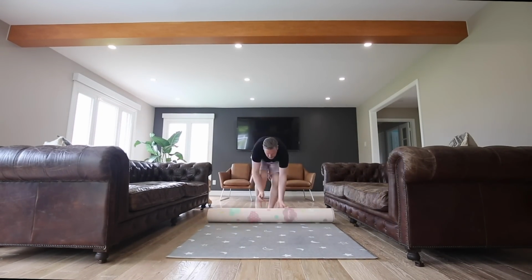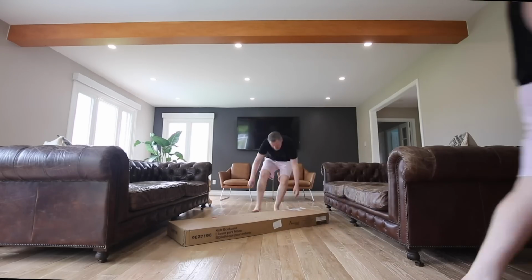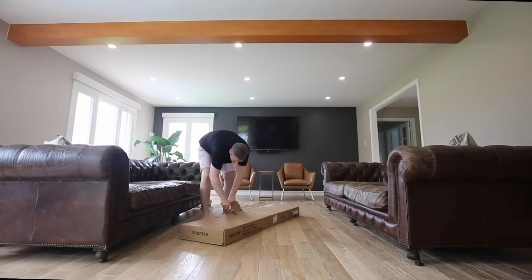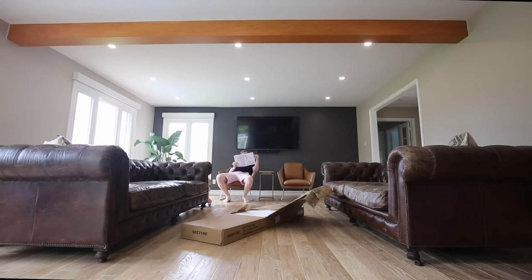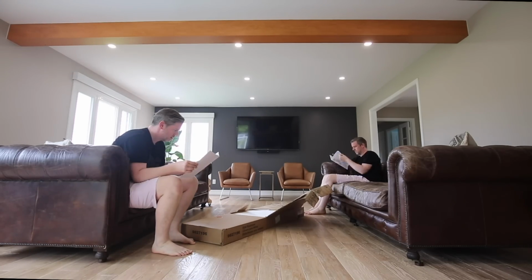Some of you were asking about these chairs in previous videos, those two tan chairs. They are actually from a shop called LT Market in Toronto, so just in case you were interested. Now, what Chad's doing here is reading the instructions, which is the most important first step in assembling anything.